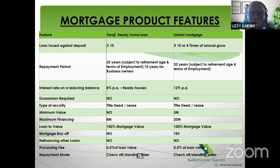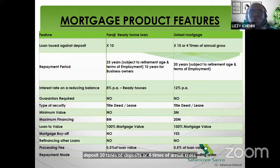This is just a summary of what we have. Faraji Ready Homes, it's a loan issued against your deposit, 10 times of deposit or 4 times of annual gross income. So what happens is that right now, previously we would look at your deposit, but in case your deposits are not enough, we look at your annual gross salary, and then we multiply it 4 times. This will enable you to borrow against the security that you're taking in.